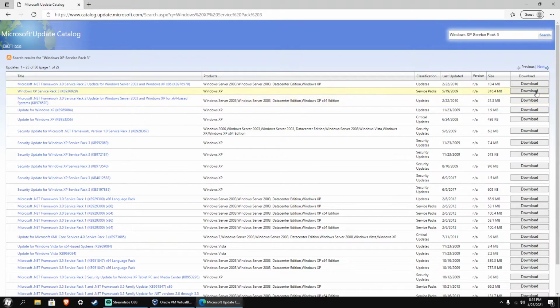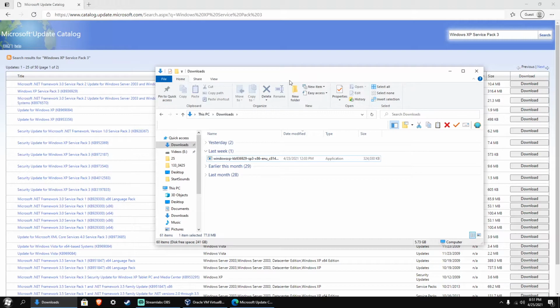So we're gonna go over here. You're gonna click the downloads. It's gonna download. Okay, so once it is finished downloading, you're gonna need to get out a flash drive, preferably 1 gig or more. And so what this is going to do is it's going to transfer the service pack installer from your regular computer to the virtual machine.